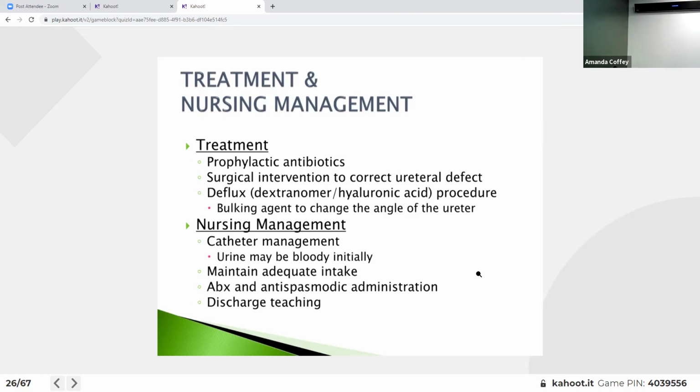Urine may be bloody initially, but should clear up within 2 to 3 days. You're going to do IV fluids to help maintain adequate output. Administer antibiotics and antispasmodics, because anytime you mess with the bladder, you get bladder spasms. Okay, it's a muscle too, just like anything else, and it can kind of spasm. That's what a lot of people feel when that pain or discomfort when they're having a UTI. It's that bladder actually kind of spasming.